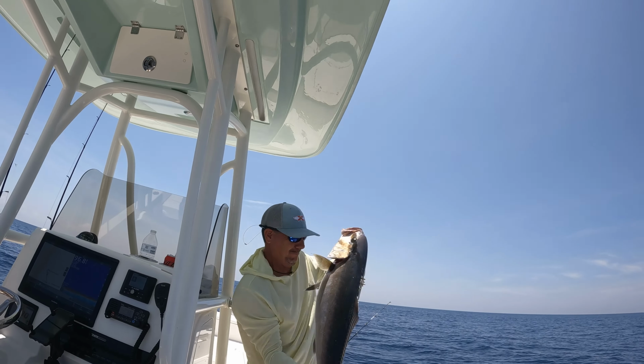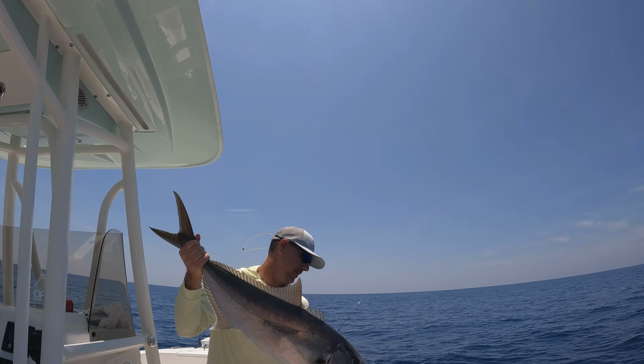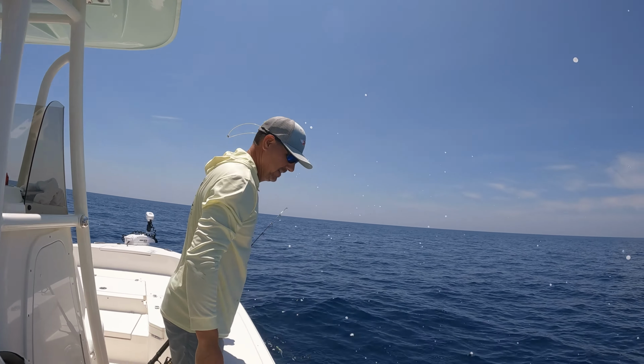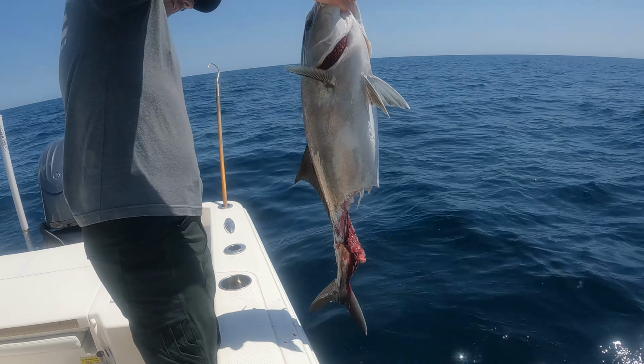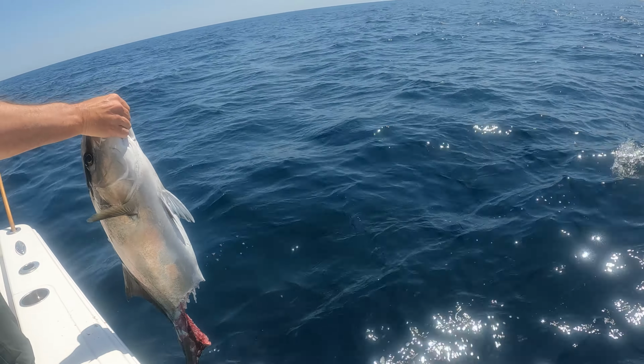If you're wanting to fish offshore, there are hundreds of public sites for reef and wreck fishing. These reefs and wrecks are abundant with amberjack, red snapper, black snapper, triggerfish, grouper, and of course plenty of sharks.